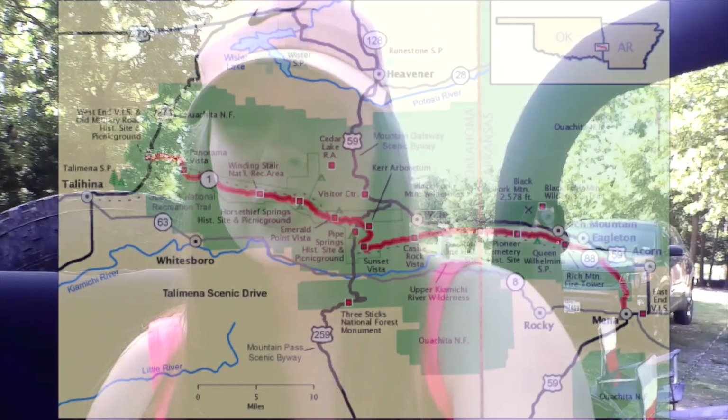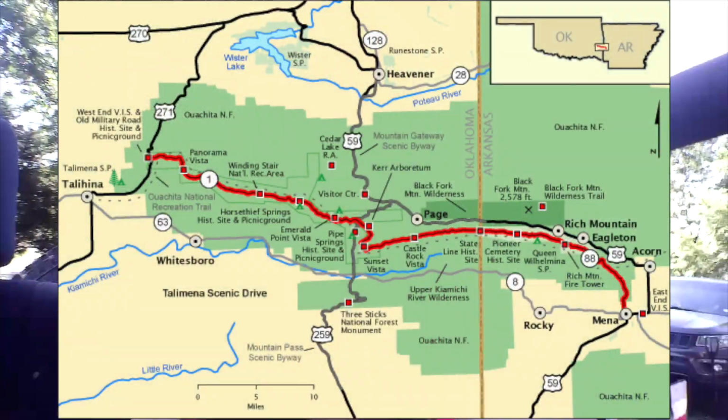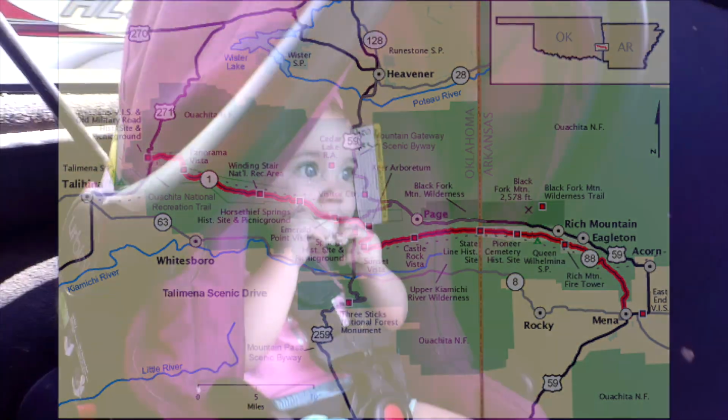We are actually on our way to do the Talimena Scenic Drive. And we got Caitlin. She's ready. You ready? She got a little snack. She don't like getting her car seat right now.